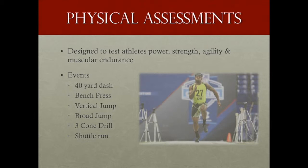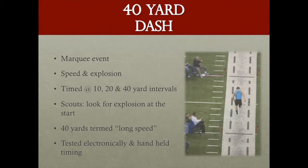The 40-yard dash is the marquee event demonstrating raw speed of the athlete. The fastest time creates bragging rights among the group of athletes and the league. While this test mainly measures speed, the first 10 yards are used to measure explosive start of the athlete, which is essential to many positions within football. The times are recorded at three distances along the event, 10, 20, and 40 yards, which are measures of the athlete's average speed to cover those distances.